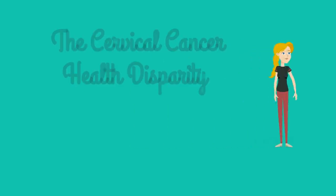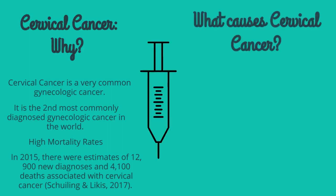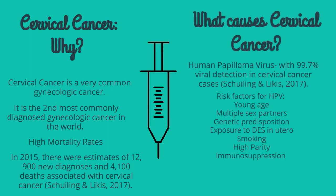So let's talk about the health disparity known as cervical cancer. Cervical cancer is the second most commonly diagnosed gynecologic cancer in the world, known to have high mortality rates. But what causes cervical cancer? HPV, human papillomavirus, with 99.7% viral detection in cervical cancer cases.